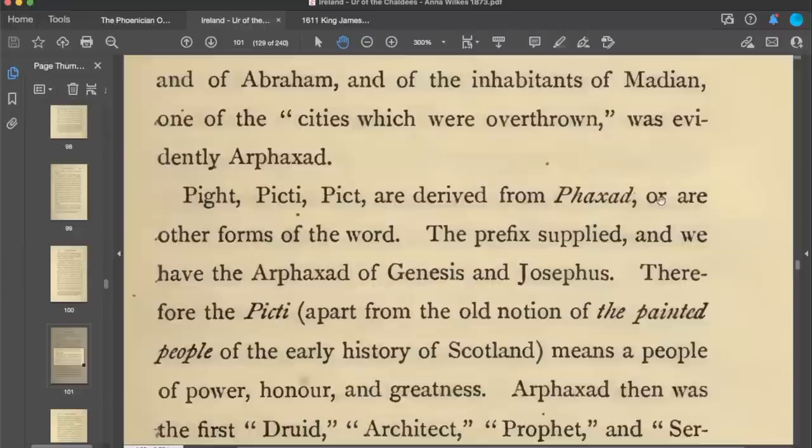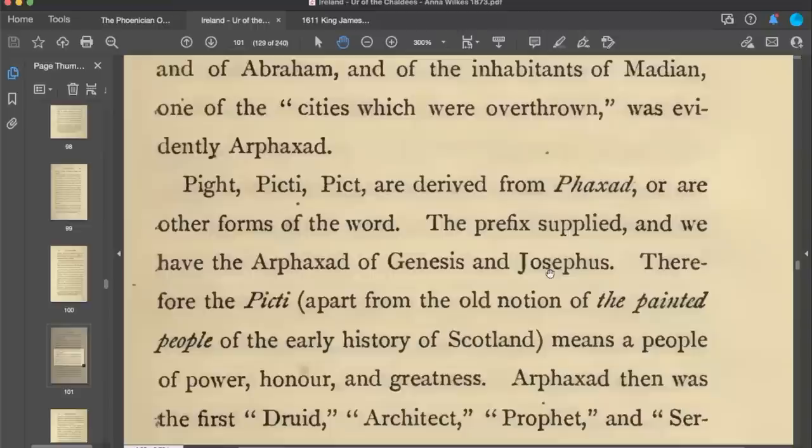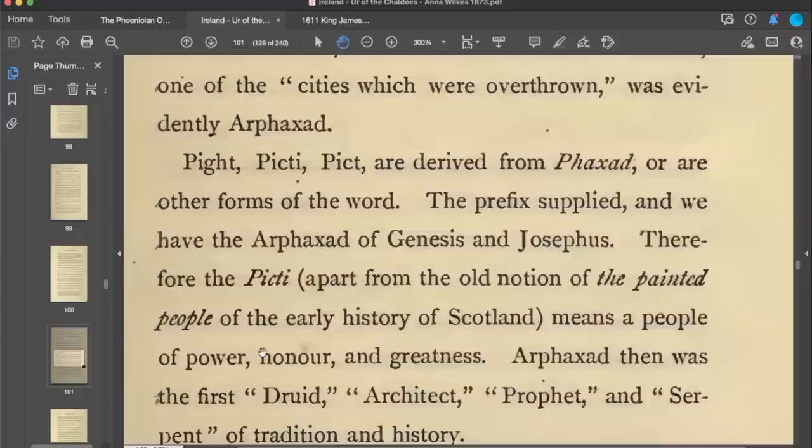The prefix supplied, and we have the Arphaxad of Genesis and Josephus. Therefore, the Picti, apart from the old notion of the painted people of the early history of Scotland, means a people of power, honor and greatness. All right, that's what Picti means. The people from Fashad, the people from Arphaxad.